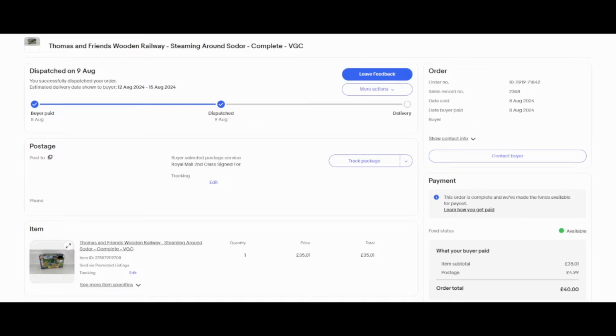And I've got another set listed as well. It didn't have the box, but it is complete, and I think that's listed for about £30 as well. So yeah, I'm definitely going to be keeping my eye out for the Thomas and Friends wooden railways going forward.